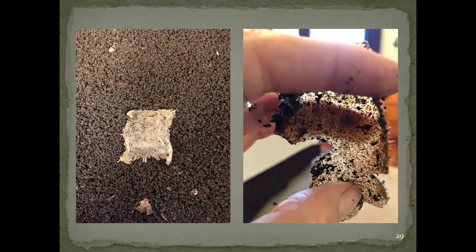And that's laying on the castings. And you can see how perfect those castings are. If I took that and sprinkled all my house plants with that for the winter, they would be in great shape.